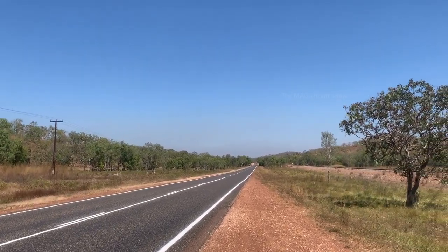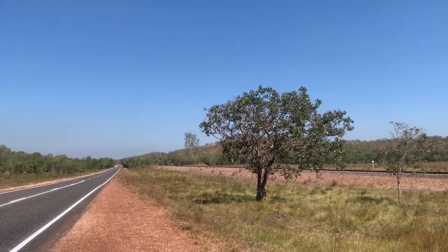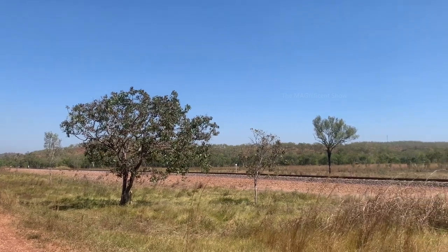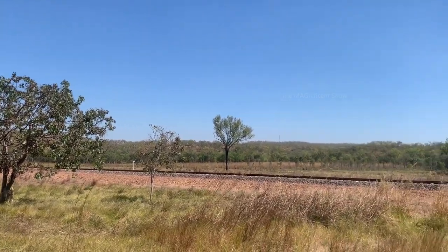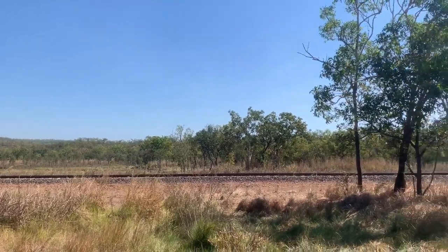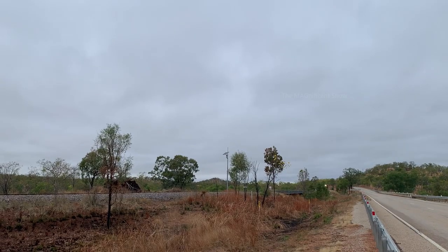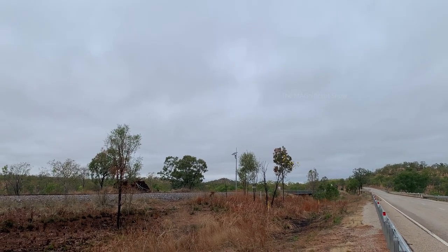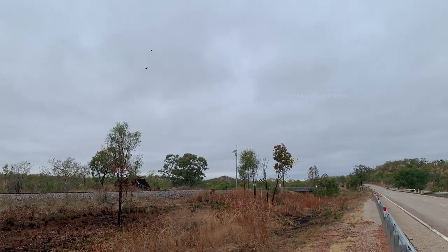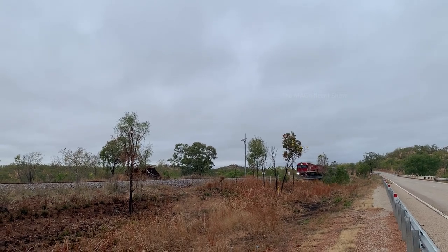When you come past the Adelaide River, you can see a railway track going along with this highway. This railway track joins Darwin City and Adelaide City, and Australia's longest train, the GAN, travels through this railway track only. Now, you guys can see the Australia's longest train, the GAN, coming through this railway track.